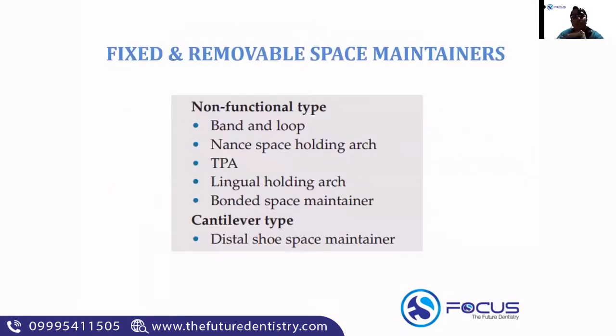So we'll see what are the commonly used fixed and removable space maintainers. I hope I am clear to you all regarding the factors you consider in deciding on a space maintainer. So you have a lot of important MCQs from that aspect. I hope I am clear to you about all those: the bone resorption, the maximum space closure, most immediate loss, everything. Shall I move on to the next topic? Shall I just continue?